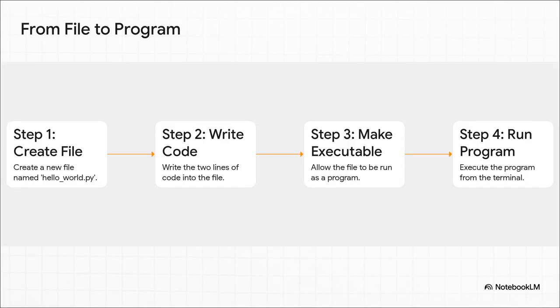It's just 4 simple steps. First, you create a basic text file. Then, you type in that one little line of code. After that, you just have to tell your computer it's okay for this file to run, and finally, you run it from the terminal, which is just a way to talk directly to your computer. And boom! You've just given the computer its first instruction.